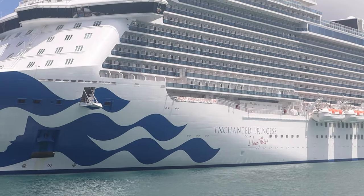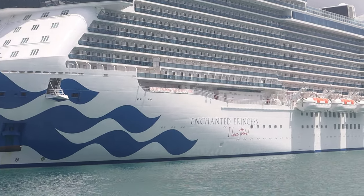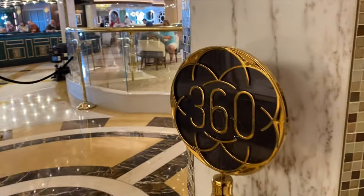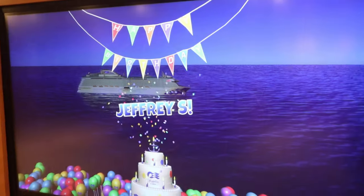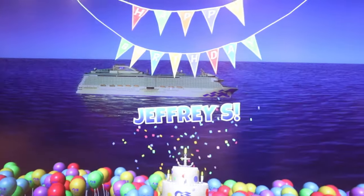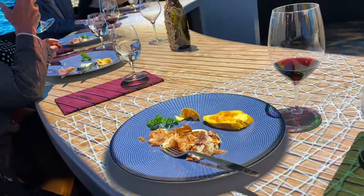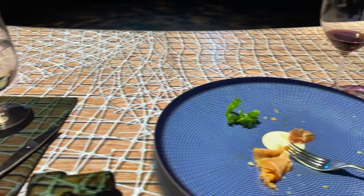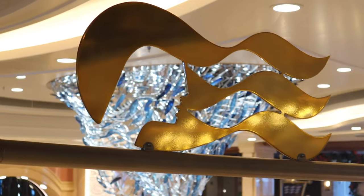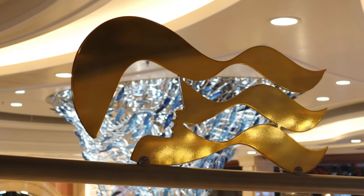My wife and I were recently on the Enchanted Princess, one of only two ships in the Princess fleet to offer the amazing 360 dining experience. It was my birthday, so, you know, we had to do it. What do we think of it? Was it worth the hefty price tag? I'm going to give you my review, and then stick around because I'm going to tell you three things that I think Princess could do to make the 360 dining experience even better.